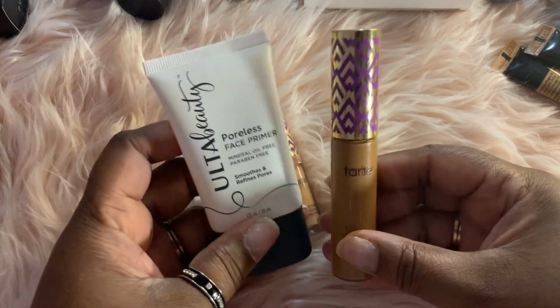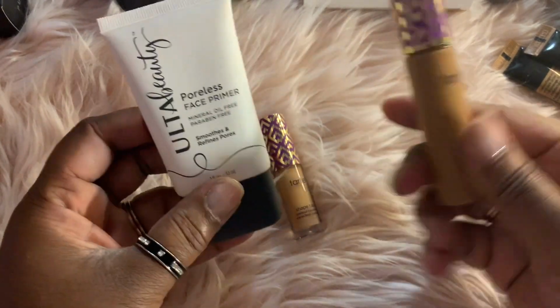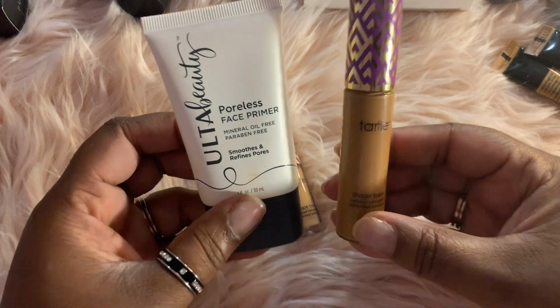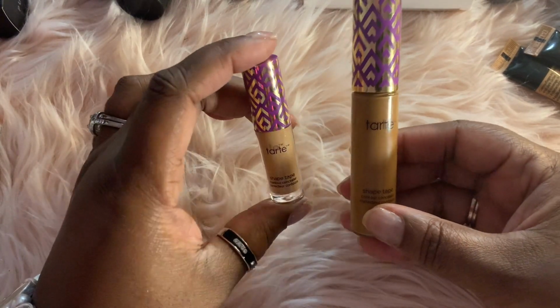This combination, especially this, because this is minimizing and it is smoothing lines. So those refined lines and stuff like that, you're going to get rid of it with this, and then you're going to top it with this, and you should be good all day. I'm not kidding. Tarte Shape Tape Concealer is everything.